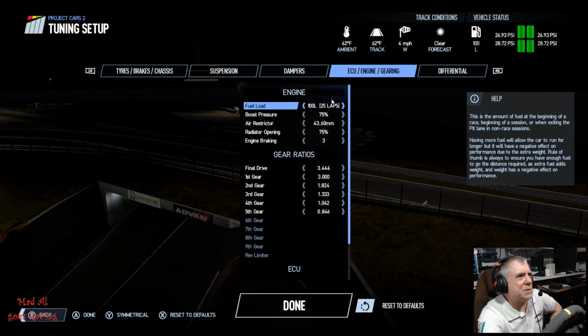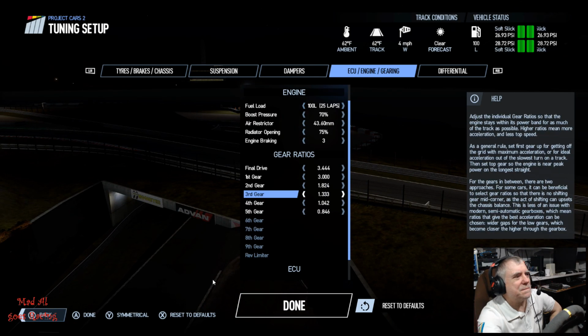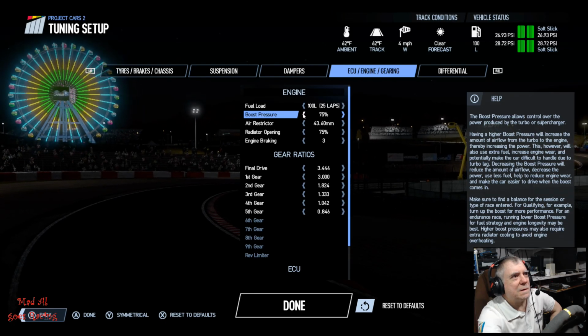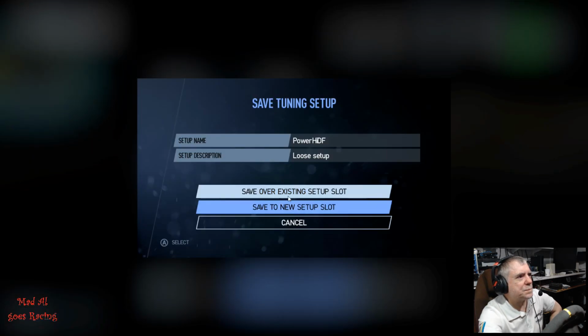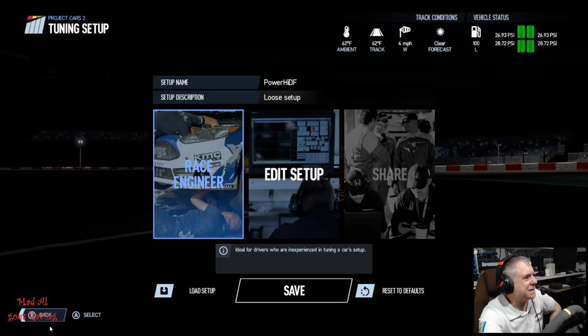What if I reduce the boost pressure by a couple of percent? That gives a little bit more. Nah, sod it. We'll leave it where it is. Don't know what I said. I don't think I changed it, did I? Right.